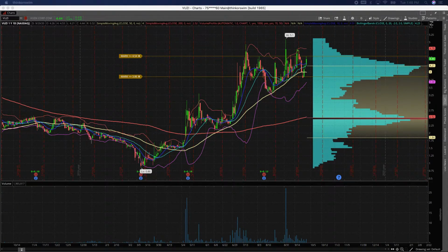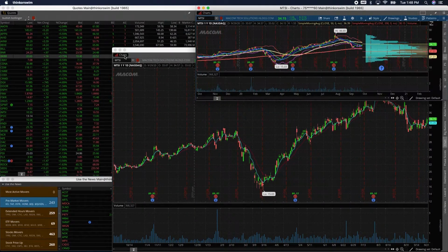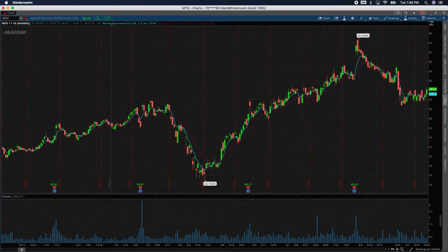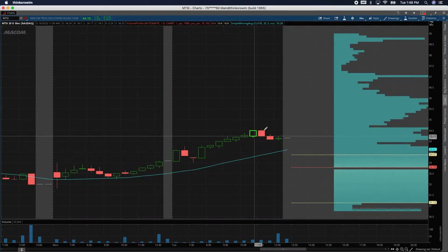First one was MTSI. Did get long MTSI after that first 30-minute candle. I'm going to bring this up on that intraday chart real quickly. There we go. So after that first 30-minute candle, I did go long. I got long at 33.62, and it ran pretty nicely into the rest of the day. Again, we're above this value area high right here.